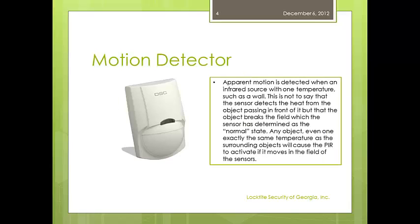Now, this is the motion detector. It does just what it says. It detects motion. Apparent motion is detected when an infrared source with one temperature, such as a wall, this is not to say the sensor detects the heat from the object passing in front of it, but that the object breaks the field which the sensor has determined is kind of a normal state.